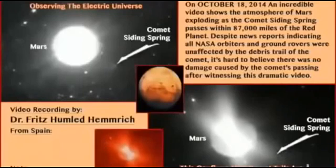Now just think if you reversed it around. This planet is 6 to 7 times larger than Earth. What kind of lightning strike do you think is going to hit the Earth, if a little comet can do that to Mars?